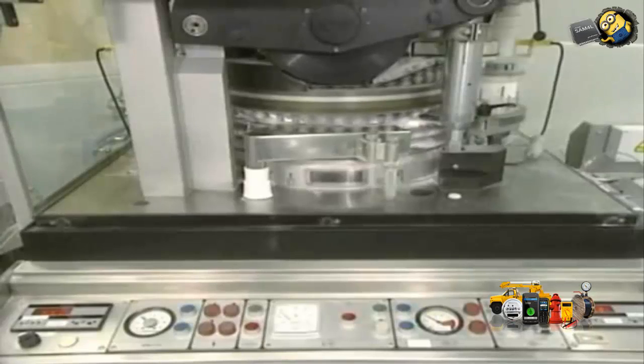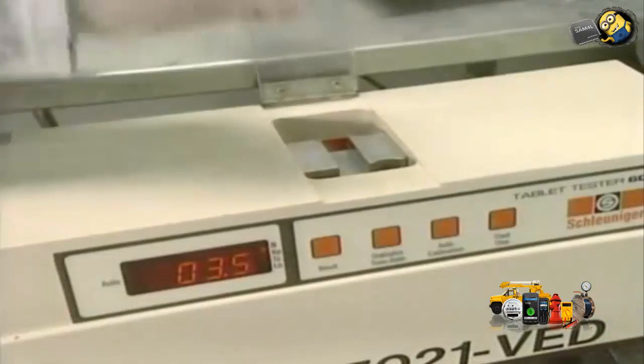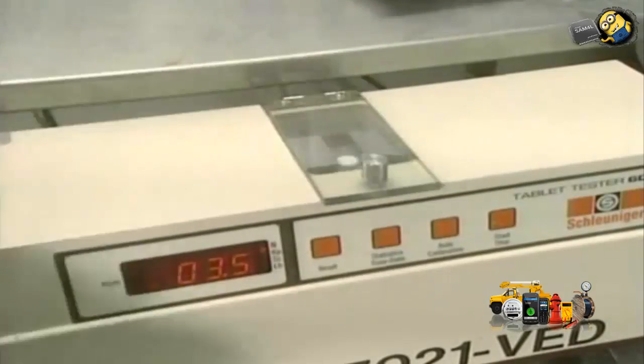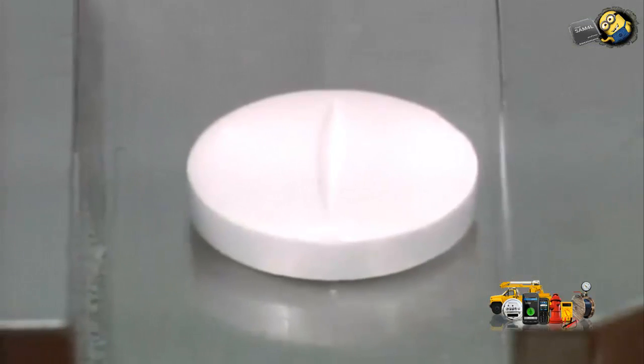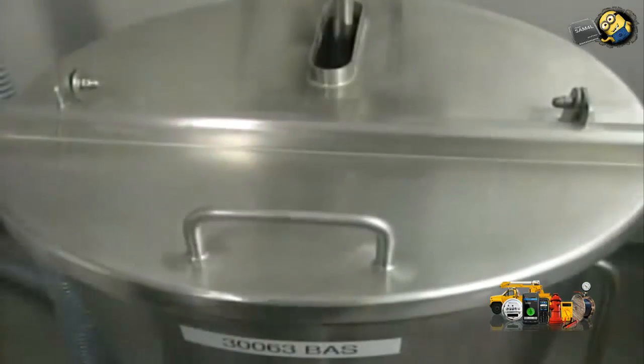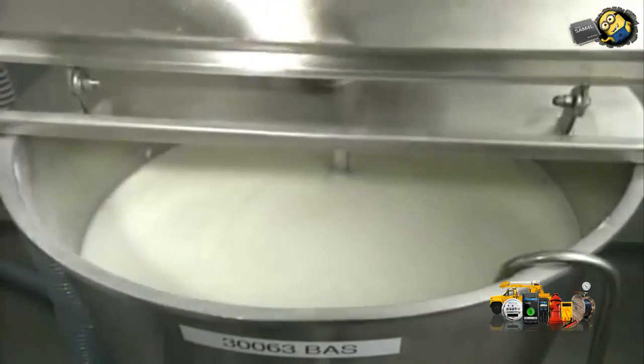Here the press operates at full capacity. It can produce 5,000 pills per minute. Quality testing is carried out on 5 pills every 15 minutes. Their hardness is verified with this apparatus, in which jaws crush it with a force varying between 2 and 20 kilopascals. The pills must now be coated so that they won't crumble.